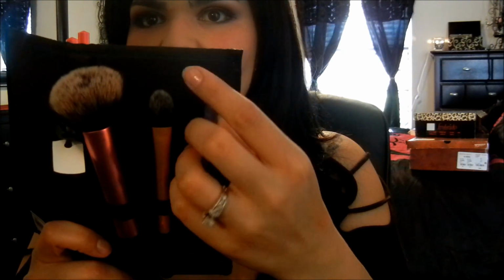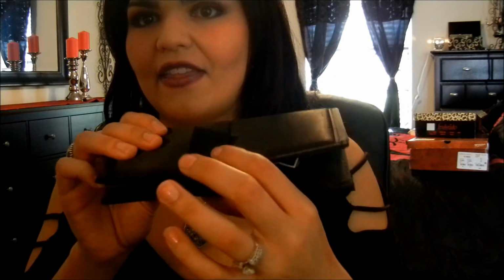I think I paid around $14.99 for it, but like I said, I got it buy one get one half off. And then I also got this collection, the Travel Essentials, and this is my blush brush, and I just love it. I use this one kind of like a shadow shader brush, and I love that one too. I just wanted to put them in the package so you can see how they come. They come in this little black book sort of thing.